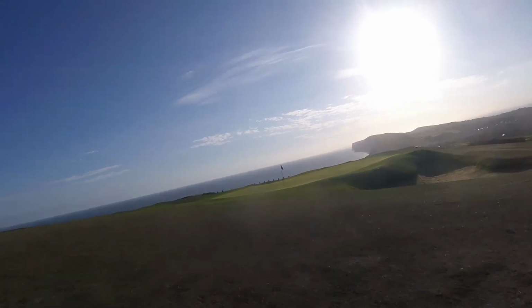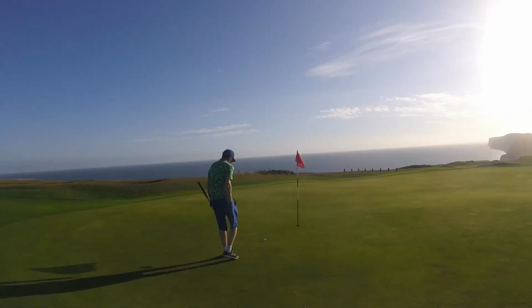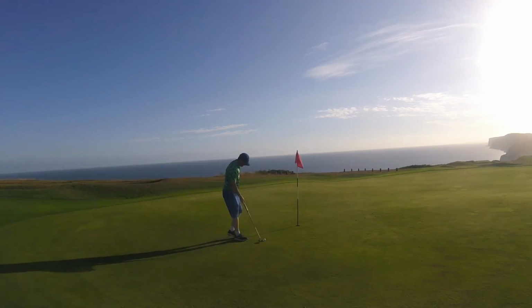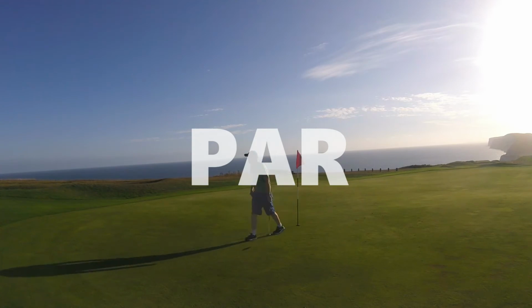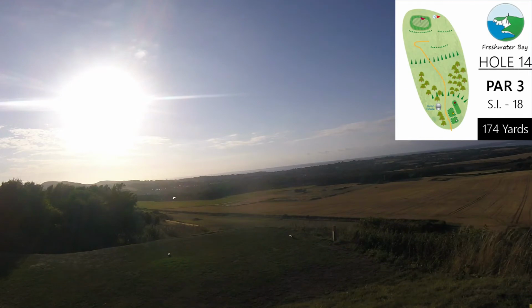Landed really nice on the left hand side and let it roll on down towards the flag. Does leave us a little work to do, but not the longest putt that we'll have ever made. And there we go, tap it in for the par. Another fist bump to really cement how we're playing at the moment as we move on to the drop.